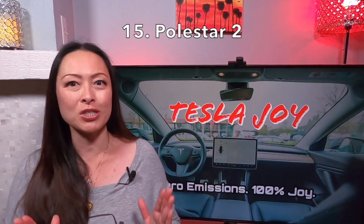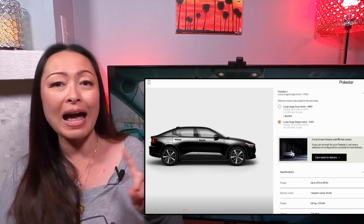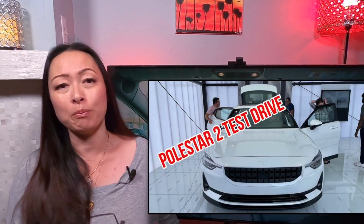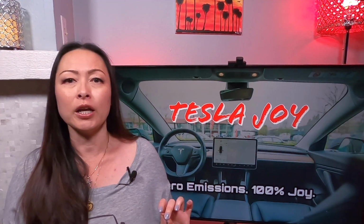Finally, we have the Polestar 2. Polestar may seem to be a new EV brand, but it is actually owned by Volvo. The Polestar 2 starts at $45,900 and offers an EPA rated range of 270 miles with a 78 kilowatt hour battery. I personally have test driven a Polestar 2. Aside from the interior design and on-screen technology, it drives and feels similar to my 2018 long-range rear-wheel drive Model 3. You can check out my Polestar 2 test drive video here.